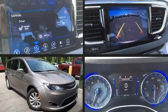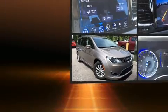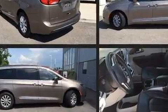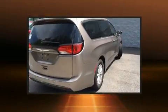Treat yourself to a test drive in the 2017 Chrysler Pacifica. Under the hood, you'll find a 6-cylinder engine with more than 270 horsepower, providing a smooth and predictable driving experience.